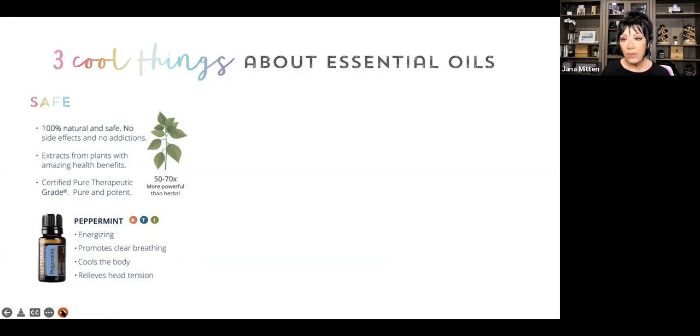So if you wake up in the morning with that dull ache in your head and brain fog and you need to wake up, you can put it on and it'll relieve that head tension. It'll energize you and give you energy right away. One drop of peppermint oil is equivalent to 28 cups of peppermint tea. Think about how energizing that would be, but it's difficult to drink 28 cups of peppermint tea. One drop of peppermint essential oil, doTERRA oil, is equivalent to all that. They're 50 to 70 times more powerful than herbs, tinctures, tea, or any other form of plant medicine. It's the most powerful form of a plant you can have to heal your body.